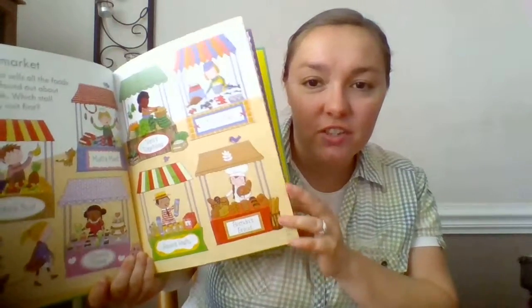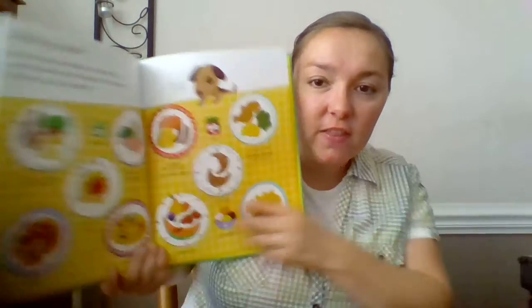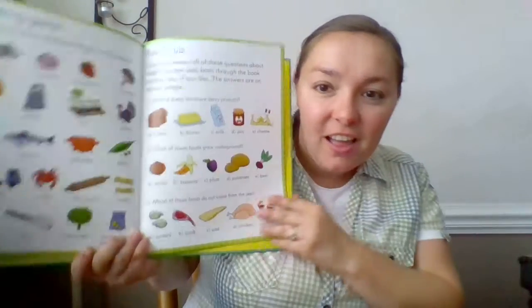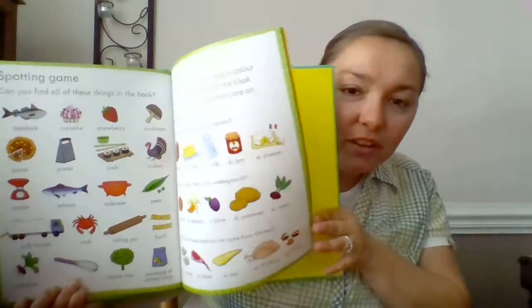Great illustrations, great bite-sized pieces of information that they can easily digest. Do you see what I did there? Really, really fun book.